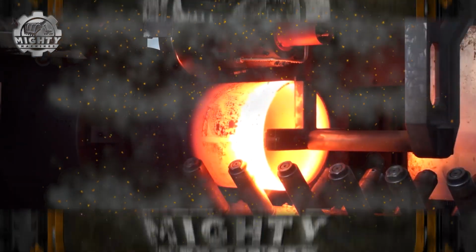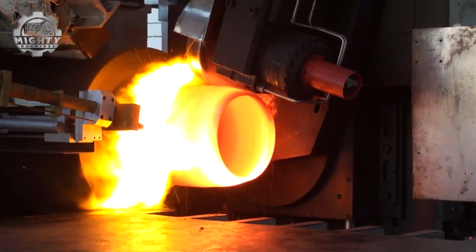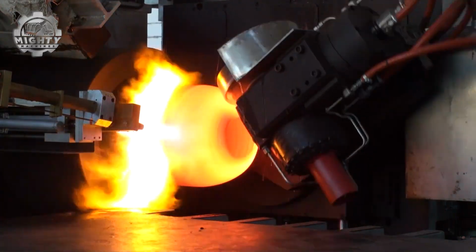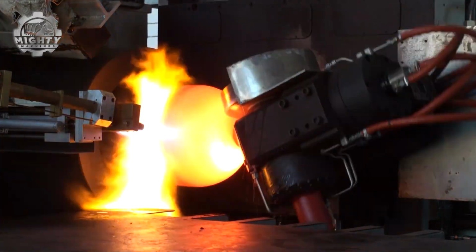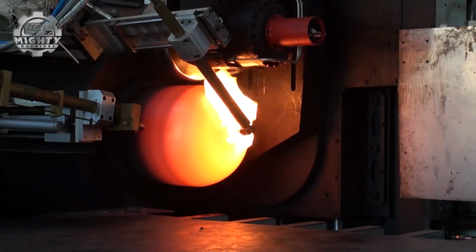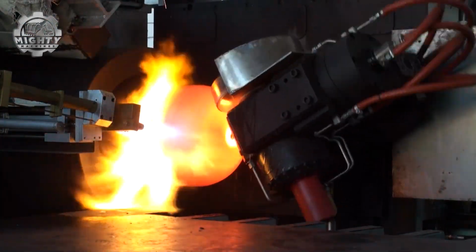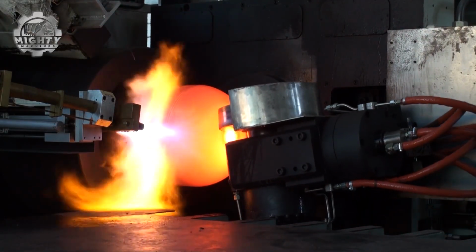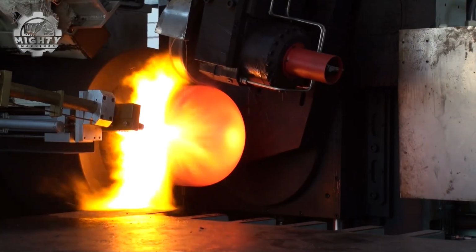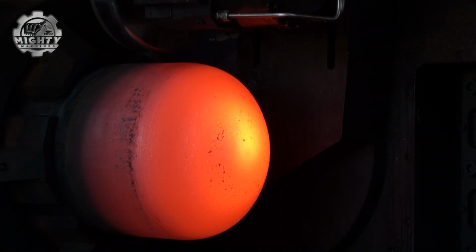Witness the power of precision in motion. This is the Repcon hot spinning machine in action. At blazing temperatures, metal tubes are clamped and spun at high speed while hydraulic rollers shape them with pinpoint force. It's like sculpting steel with a potter's touch, only faster, hotter, and way more powerful. This process creates seamless, high-strength cylindrical parts used in aerospace, defense, and energy sectors.